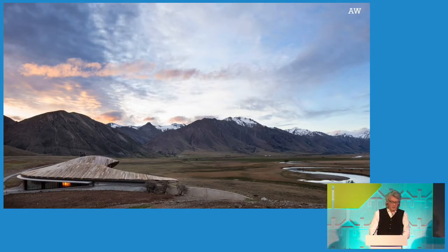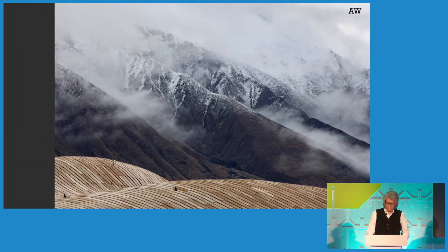A side shot showing how the lodge effectively forms a new ground, a constructed topography that adds a further fold within the continuity of the existing glacial moraine. The building wraps its guests in a protective cloak, and we hope heightens their capacity to appreciate and wonder at the special landscape of the Ahuriri. Thank you.